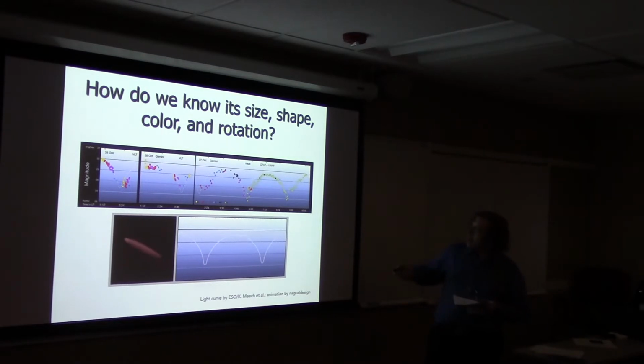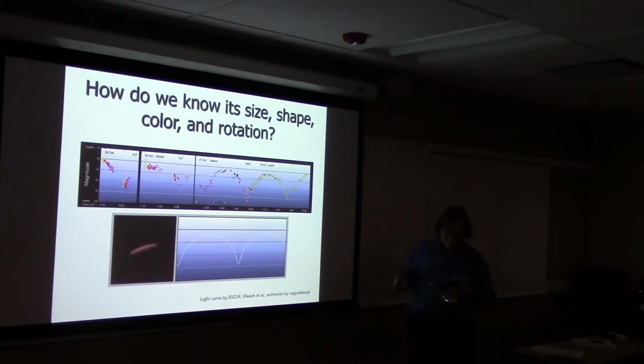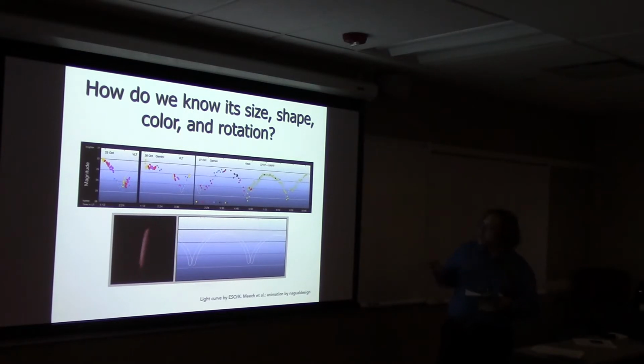The rotation rate has been inferred by looking at the frequency of the light curve dipping and rising. And the size and shape have purely been inferred by looking at how huge these swings are from bright and dim, and how violently truncated the dim part gets. Like, this looks like the end of something. But the thing is, it's hard to say whether it's the end of a cigar or the edge of a pancake. So we're still a little bit unclear about that, and it's not getting any closer.